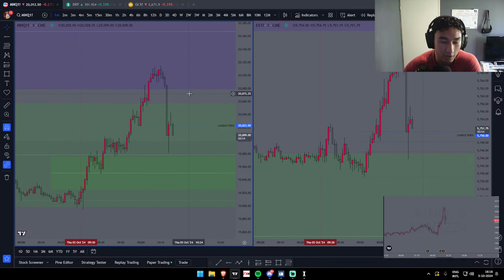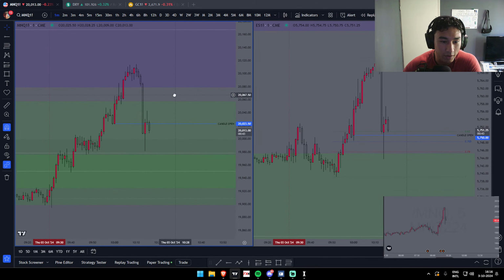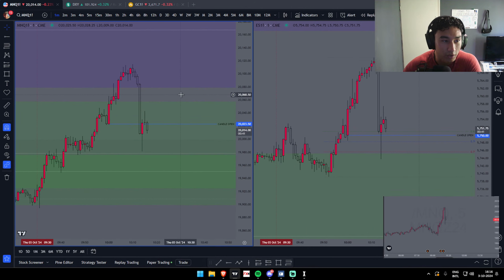If the setup forms, then I'll take it. If it doesn't form, then no setup. Like I could say anything I want, but I could be wrong 99% of the time. But if my setup forms, then I'll just take it.